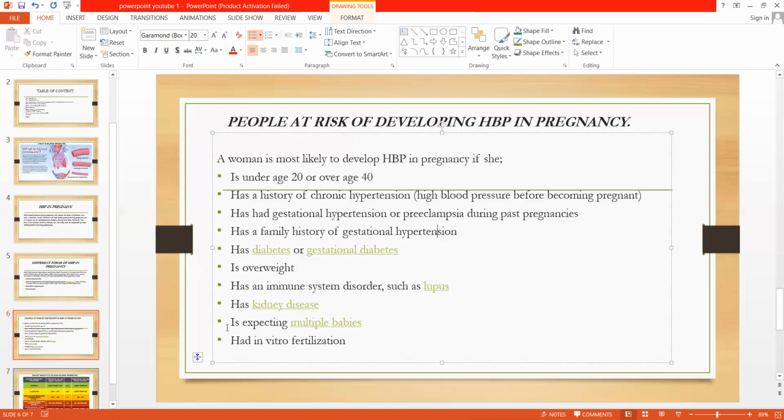Then the next part is a woman who is expecting multiple babies. This is one human being with just one heart that has to supply multiple babies' blood. So definitely there will be increased blood pressure. There is no two ways about it, but it can actually be managed and controlled to ensure the safety of the mother and the babies.